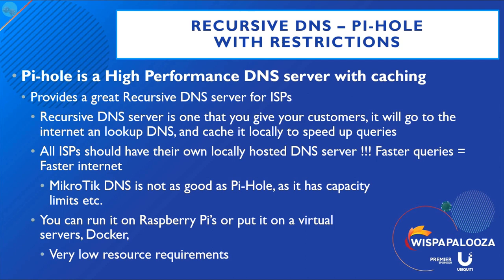Fast DNS queries equals fast internet. And I cannot stress this enough. I have had multiple ISPs have issues with their upstream DNS. I have had people have issues with Google DNS and even Cloudflare DNS, and it's not something that you can actually get resolved quickly. I'll use this as an example. Is Google DNS a free service that you're not paying for, that you have no contact information for, you have no phone numbers, etc.? Is Google DNS a good DNS server to give to your customers? The answer is no, of course not.